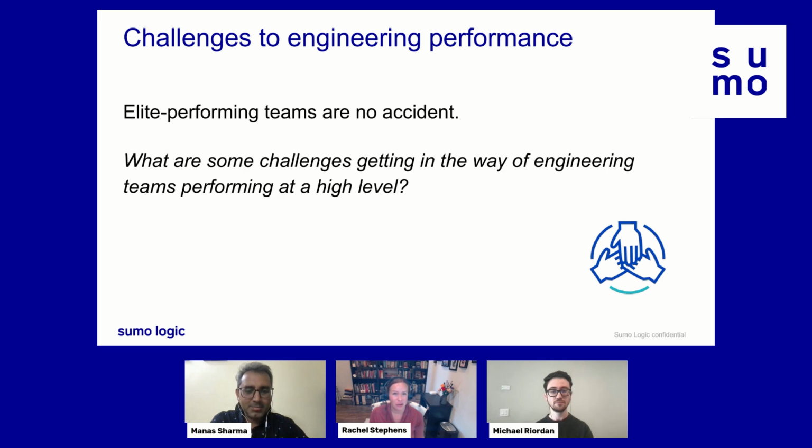But if you're trying to do that without tooling, when we're talking about challenges to engineering performance, it's asking developers to take on a lot. And so the developers need supportive tooling in order to actually shift things left. We can't just throw things at the development team. It has to be something that is a supported and conscious effort. Exactly.